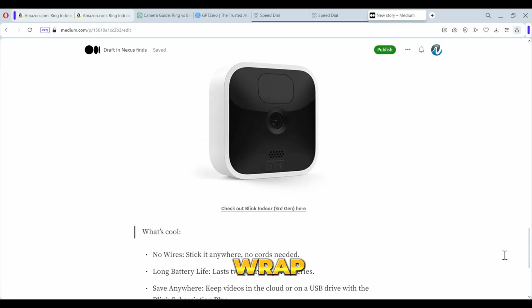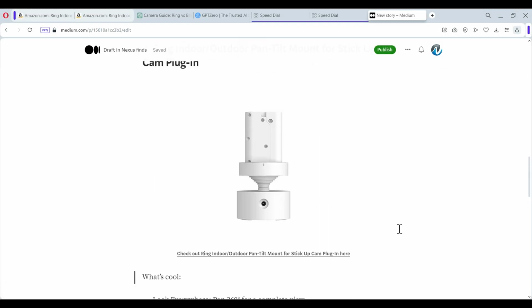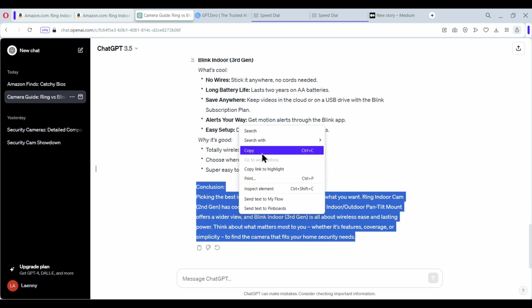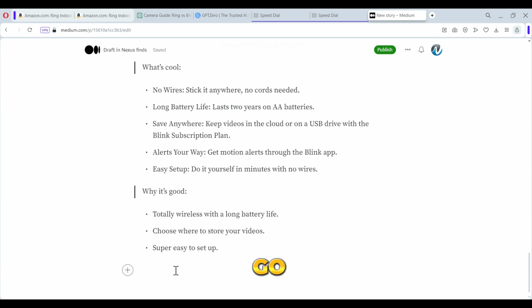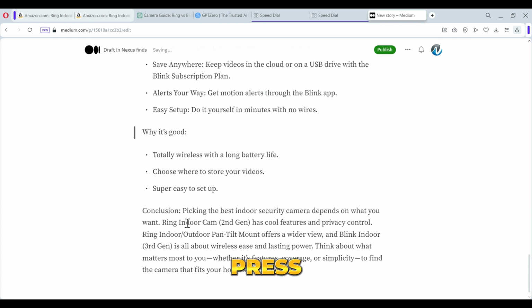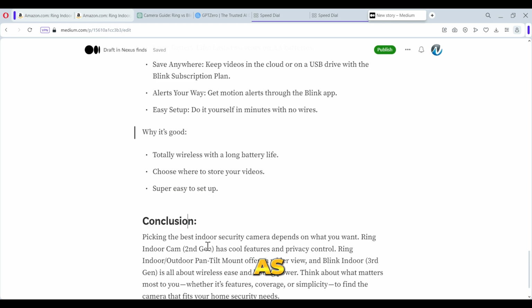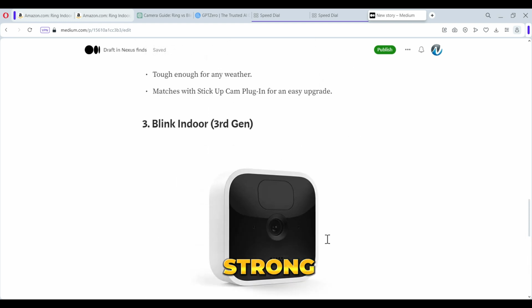Finally, we need to wrap up our article with a conclusion. Go back to ChatGPT and select the conclusion part. Then, copy it and go to Medium and paste it. Press Enter and make the word conclusion bold like this. Now, as you can see, our article has a strong ending.